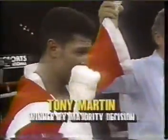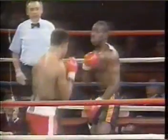Well, it was just about as you said, actually. 3 judges looking at it, 2 of them looking at it very much the same way, and one of them looking at it dead even. So Tony Martin is the winner by majority decision, and don't you know, he will take that after 2 tough losses in a row. Back with our main event after this.